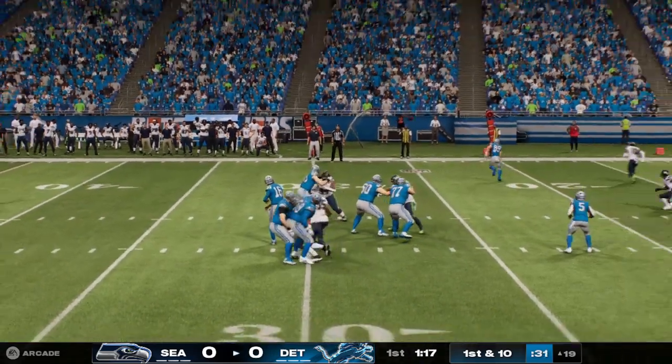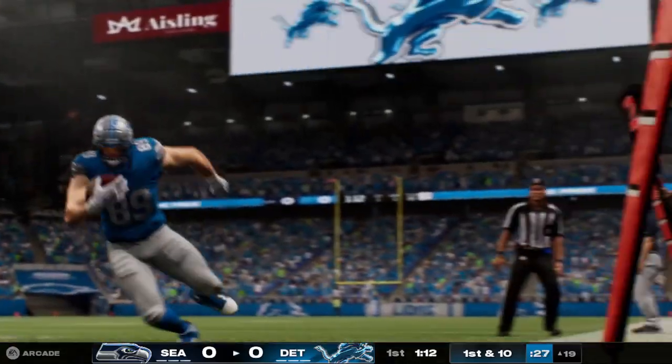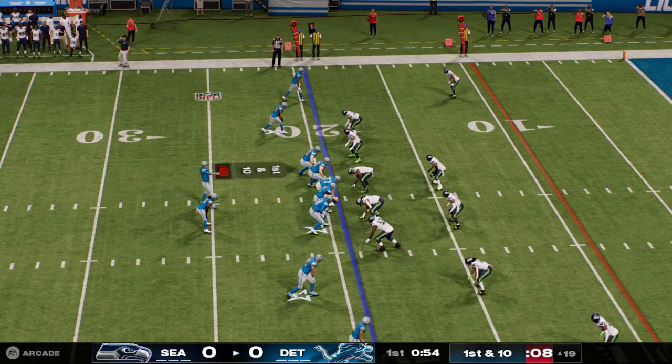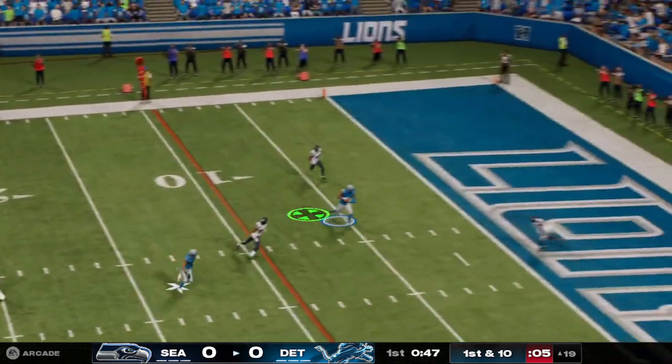Not a whole lot complicated about this play, Mike. That was understanding where the holes of the defense were. Remember, in this zone coverage, you got to find green grass. Get past the 1st down marker, be friendly to the quarterback, and then the ball has to be out on time before those zone defenders can react to the receiver.